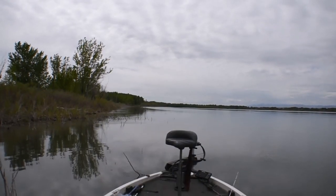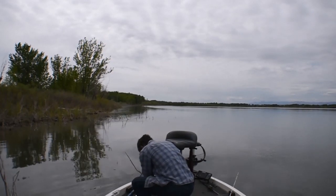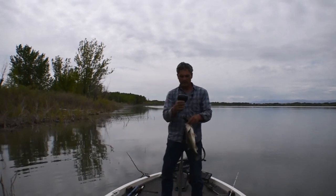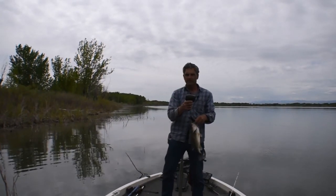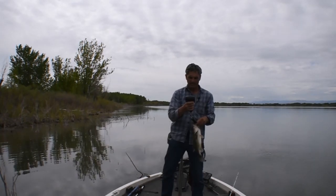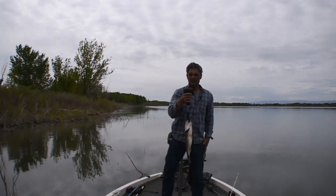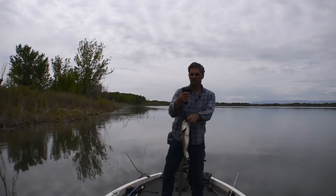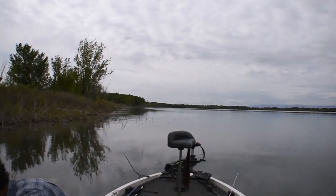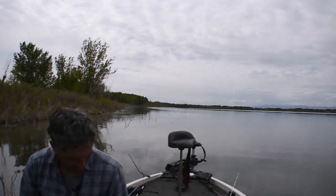Okay. Let's get a weight on you. I tell you, this area is just loaded with fish. Just loaded. That one weighs 2 pounds, 7 ounces. That'll cull. Sorry, buddy. Go back to doing whatever it is you were doing. I know what you were doing.